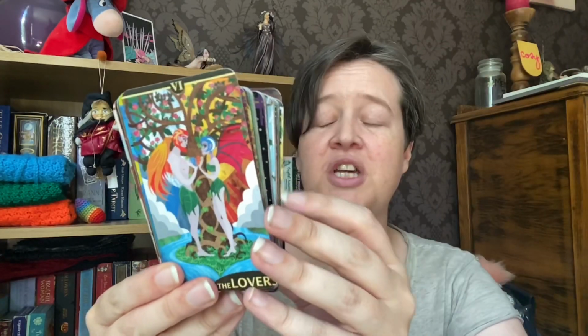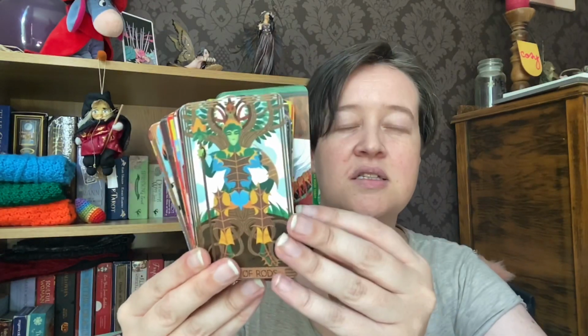I don't know what it was. I genuinely don't know what it was. I really expected this to be a deck that I would love and want to go back to over and over and over again. But for a deck to read with, it just wasn't there for me. There was just something missing in that connection. I still think there's so much potential with this deck. I love the idea of using it for something else, maybe not day-to-day readings, but using it to help with some kind of storytelling. There's definitely potential here, but I just didn't get from this deck what I was hoping to get from it, and I was really disappointed.